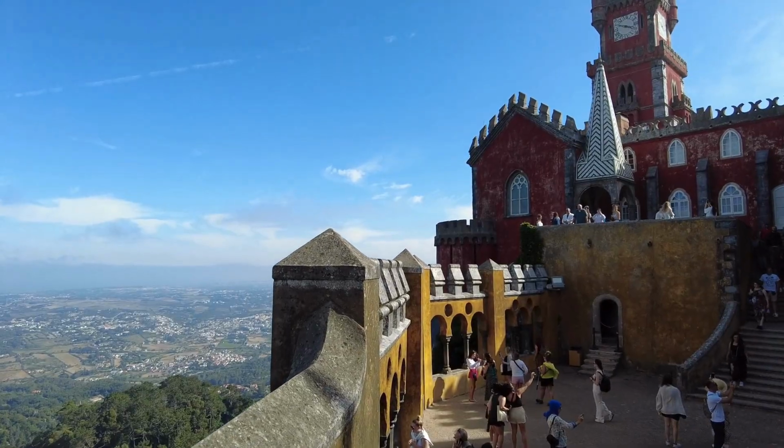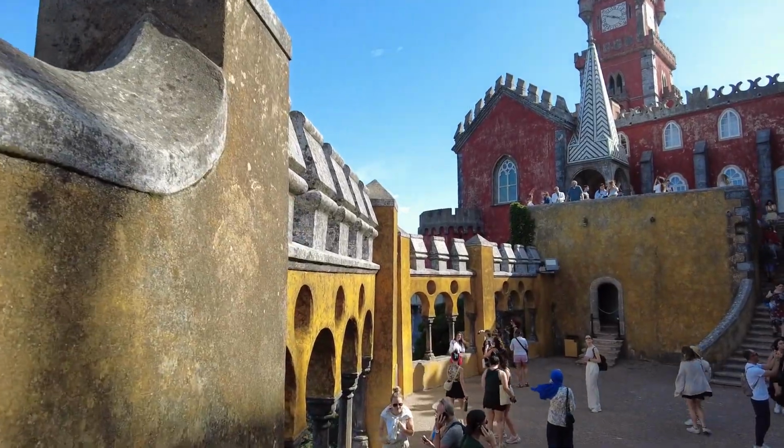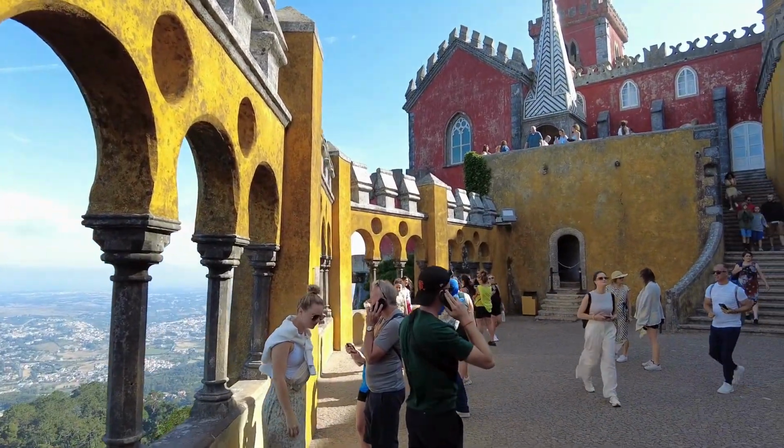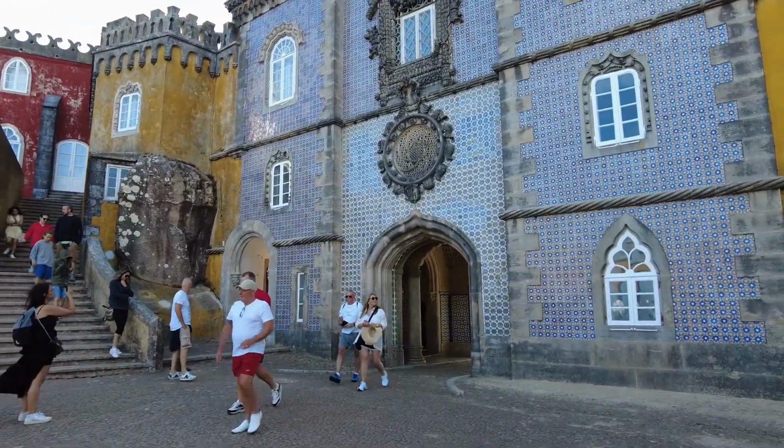my best recommendation is always to bring a jacket. Tendentially it's chilly over here. And well, I have my videos about the Pena Palace that you might have seen, so I'm gonna start heading downwards. There's more to go, more to see.